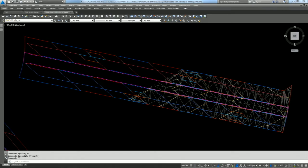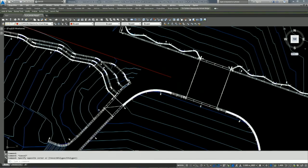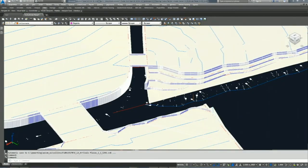The others were set to modeling the arrivals plazas. I'd set a framework up, but last minute design changes necessitated updating them. This included the gabion walls, which were shown earlier, which was a good lesson for the team. They managed to do a good job modeling these up, and many of the surfaces were worked off dynamically linked feature lines. So as they updated the walls and stuff, the surfaces updated to pick that up.